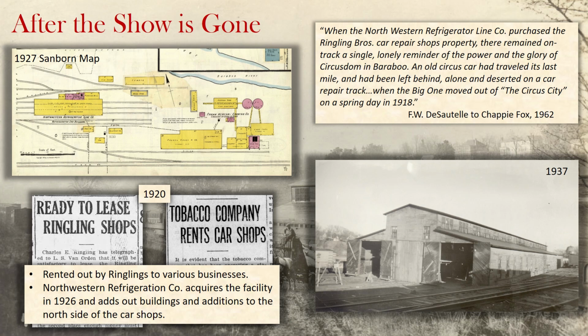I've seen also a newspaper account where those railroad cars were being cleared away because in 1920, Charles Ringling was looking at perhaps a Racine-based radiator manufacturing company that was going to use the building as their production facility. So they had to clear out all the old equipment. That business operation kind of fell through, but the Ringlings found other people to lease the shops.